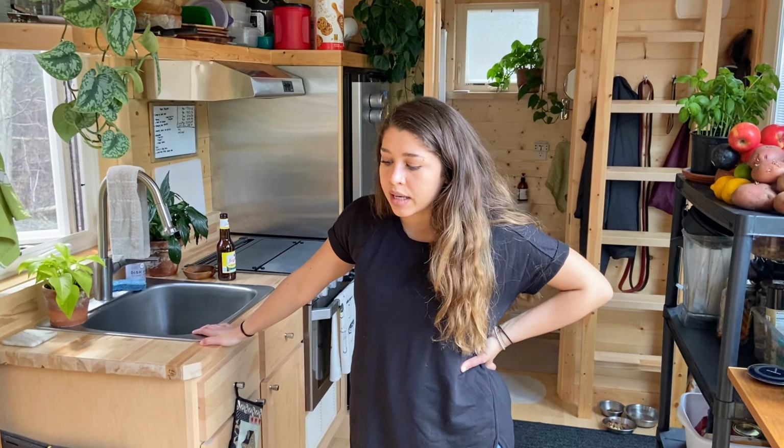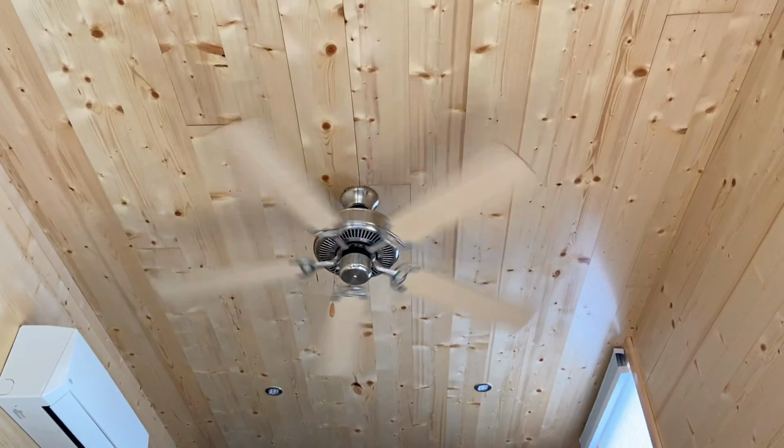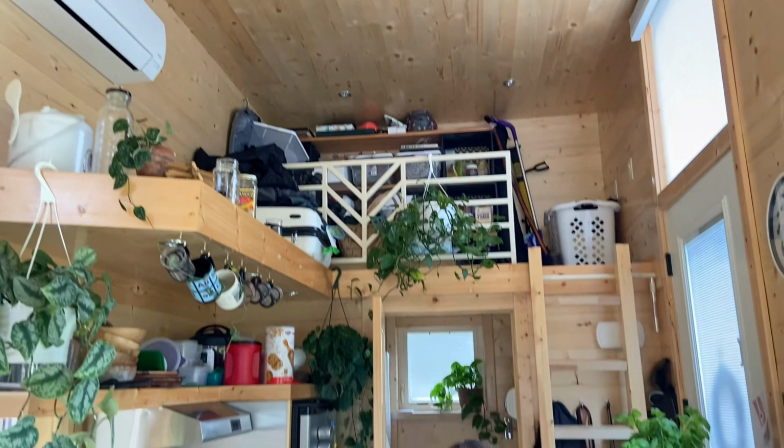So it takes propane. We have mainly propane heat that we use in our house. And in terms of cooling it down in the summers and when it's hot, we have this awesome ceiling fan, which is on right now, that works very well. And we also have our AC for those very hot summer days.